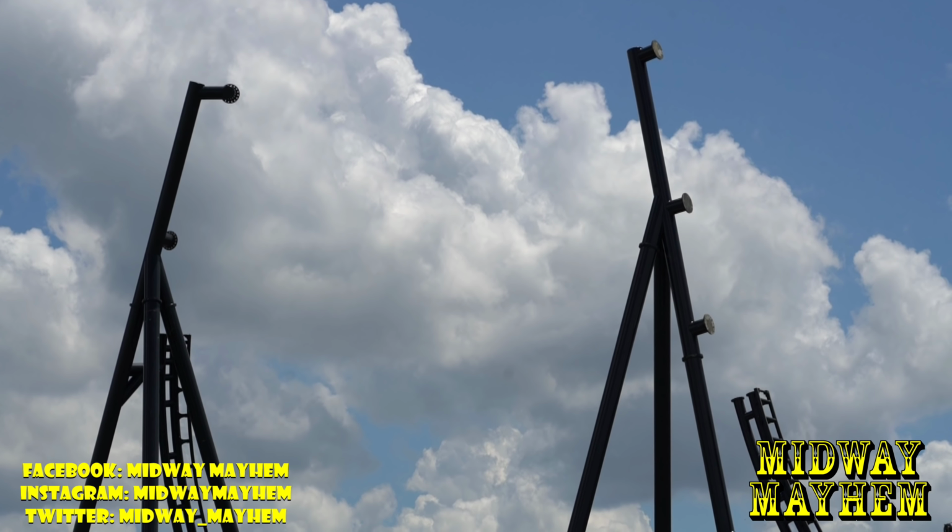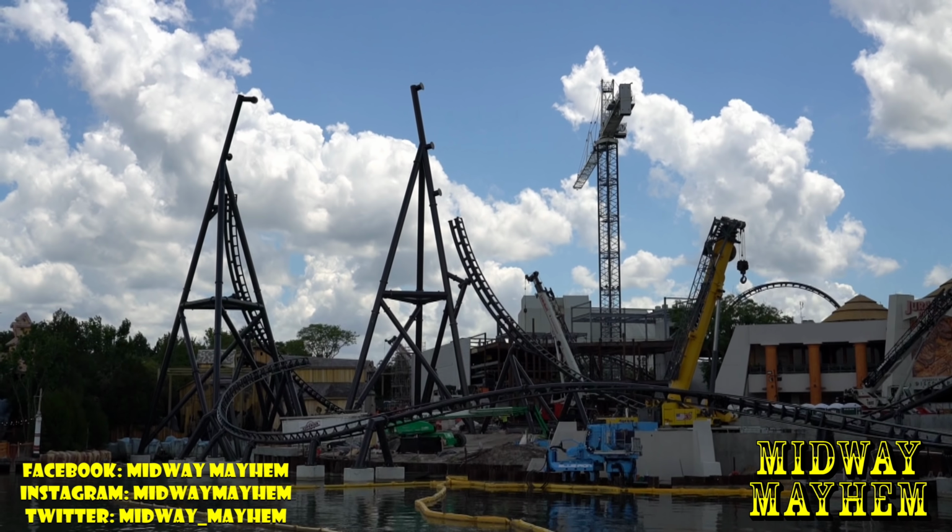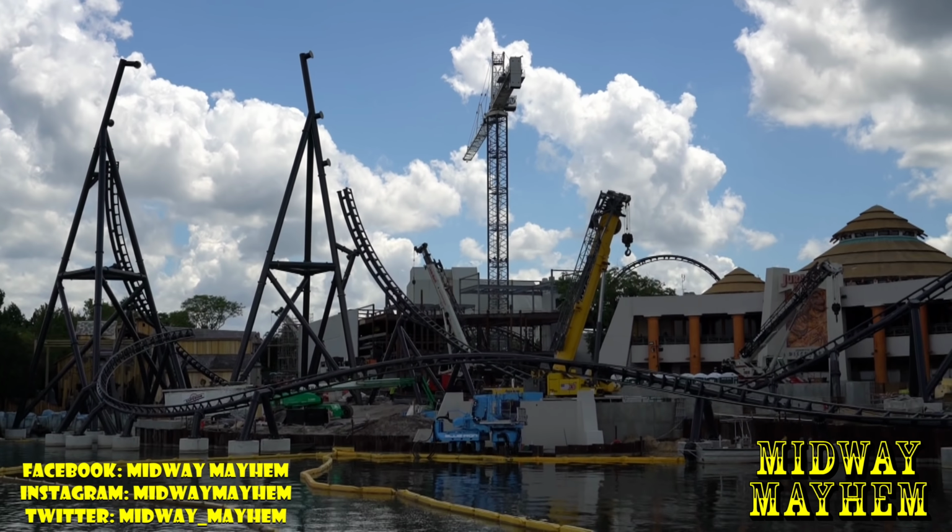So once again, no big crane on site, which is a little weird, and I don't see any double spine track, which is needed for that top hat element. So once that shows up, well, we're going to be in business. But right now, nothing, unfortunately.